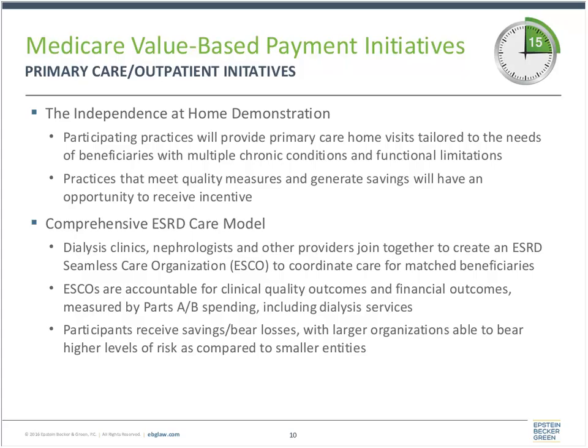The Comprehensive ESRD Care model is a coordination across a number of entities that come together to coordinate care for the people receiving ESRD services. So dialysis clinics, nephrologists, and other related providers come together to create what's called an ESCO, ESRD Seamless Care Organization, to coordinate care. They're, again, measured and accountable for quality and financial outcomes, looking at Part A and B spending, including the dialysis services, and they are getting the savings or bearing losses, though the larger organizations are able to bear a higher level of risk. So they can earn higher savings or bear higher risk compared to smaller entities.